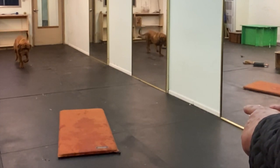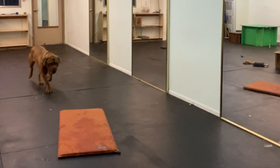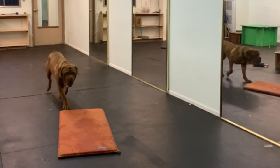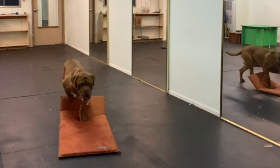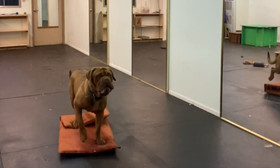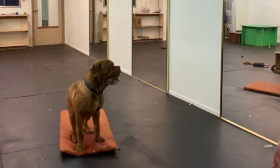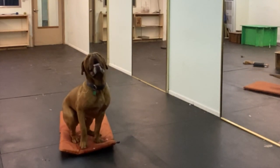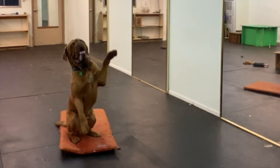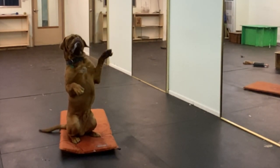Okay. I'm working the dogs now from about 15 to 25 feet away. Them learning to actually sit up is really hard for them because of their weight and because of their pushed in nose and their breathing. But they're both getting really, really good at sitting and rising up and waving.